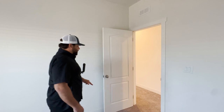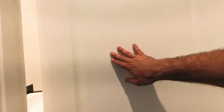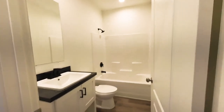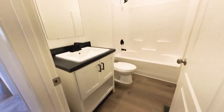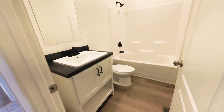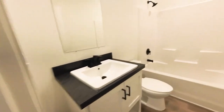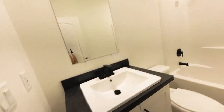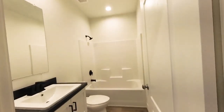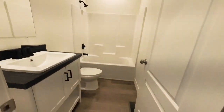Now let's go in here. In here is the guest bathroom. So your standard guest bathroom. Oh, I love it. They did white cabinets here in the bathroom. Looks very sharp. Here's a white porcelain sink that I was talking about in the kitchen. Your black faucet. This is a really sharp looking bathroom.